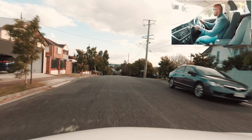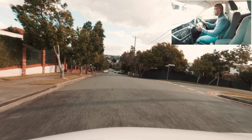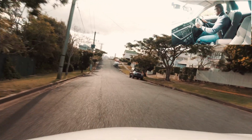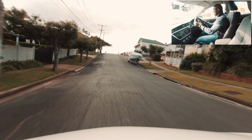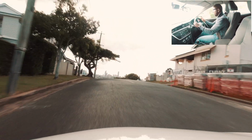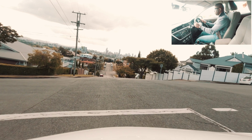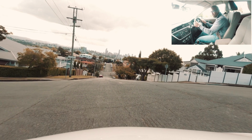I'm gonna be taking the next right, but there's a blind spot, so indicating right, check my mirrors. There's a motorbike behind me, but that's fine. And then I can turn. Once I turn here, if you look ahead, you can't actually see, but there's a stop sign coming up. A lot of people here come flying at 50 and they miss this stop sign. So I need to make sure that I completely stop, look both ways, there's no one coming, so I can go.